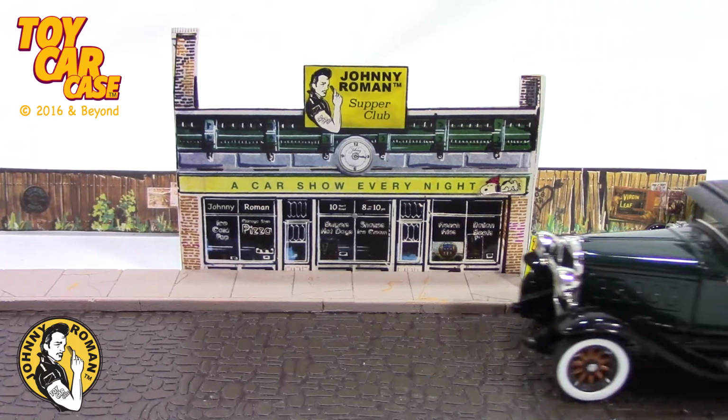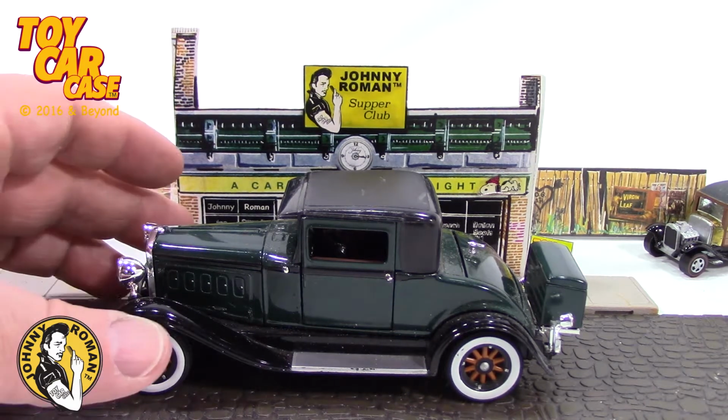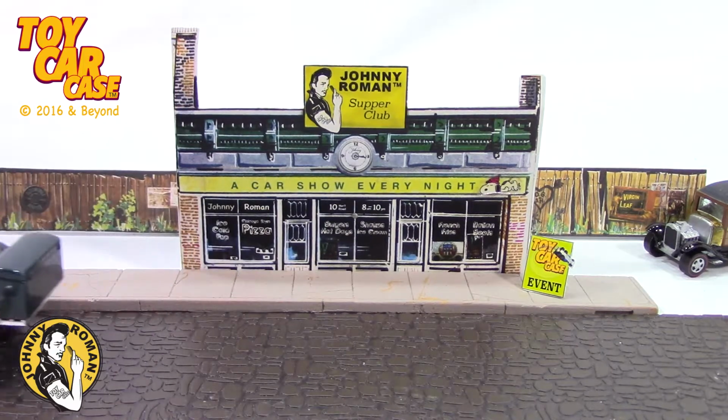Oh, the clicker, clacker, clicker, clacker of the 1930 Hudson. Oh, this is no Hornet. This is before the Hornet. Woo, signature car.